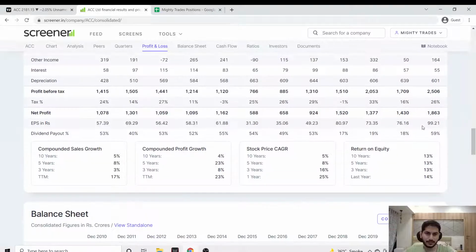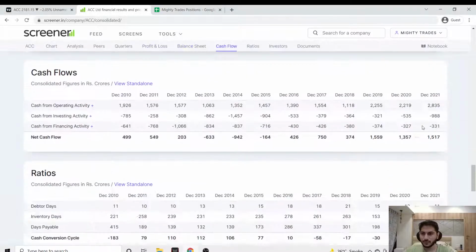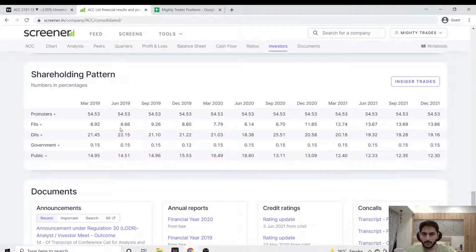So fundamentally, the company is growing, it's strong. If you look at the shareholding pattern, the FII holding is stable over the last couple of quarters, over the last 3 quarters. The DI holding is also very stable over the last 3 quarters. The public holding is also stable over the last 3 quarters.